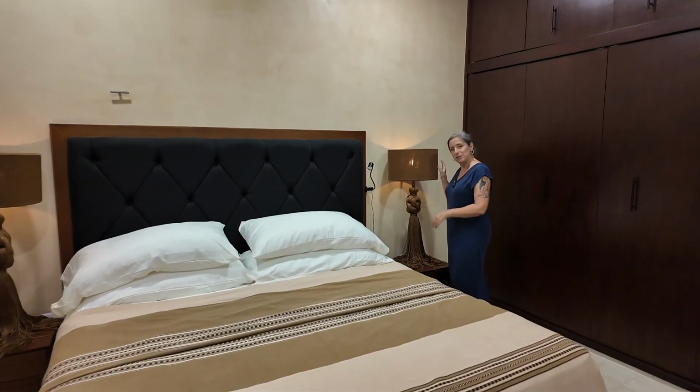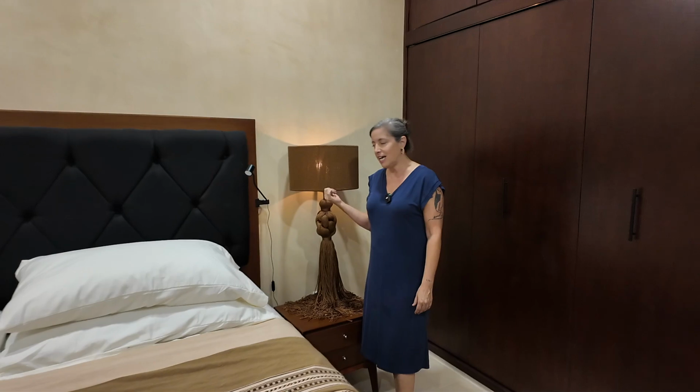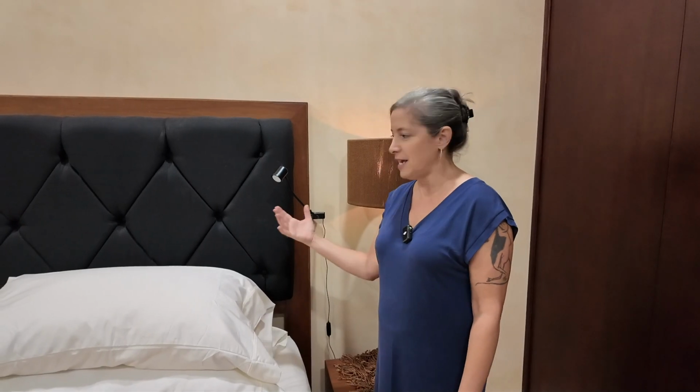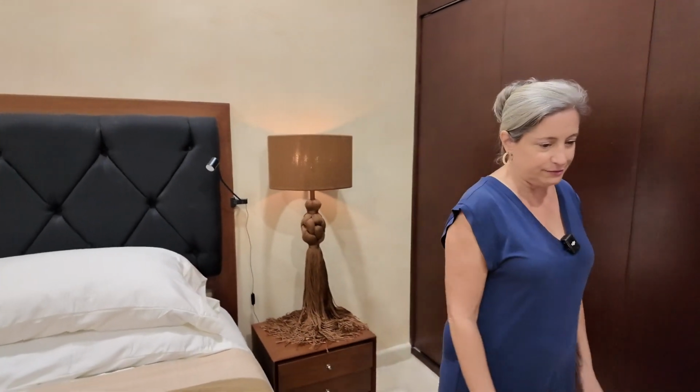I love these lamps, but they don't give off really great reading light. And so about 4 of these, so there's 1 of these in each nightstand. They just clip on the side so that you can have a focal reading light, as my old woman eyes get worse.